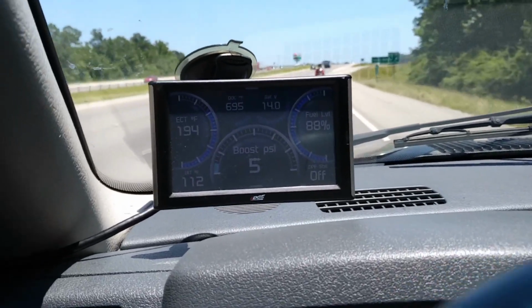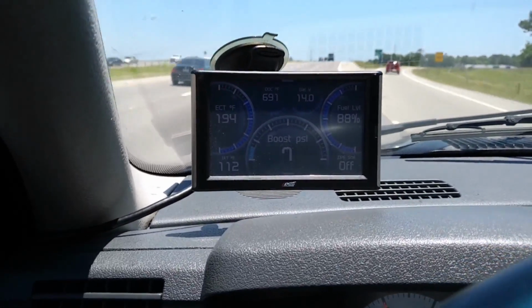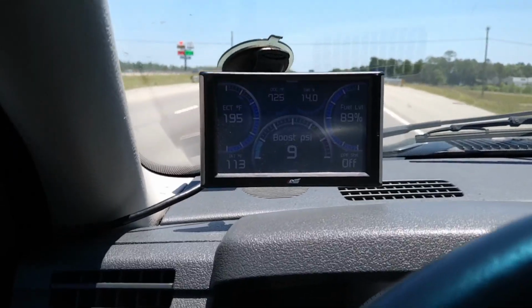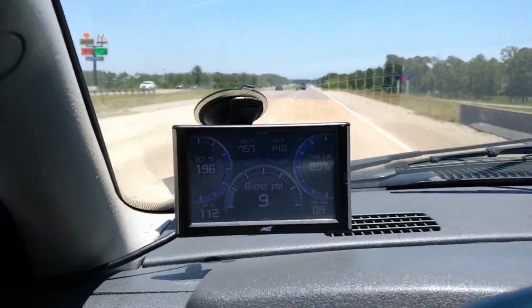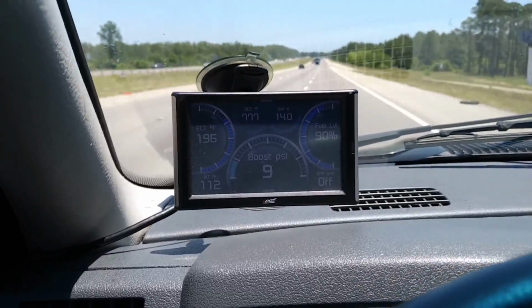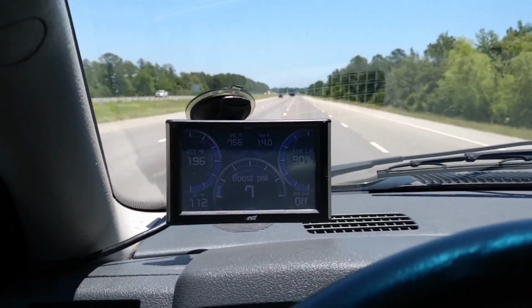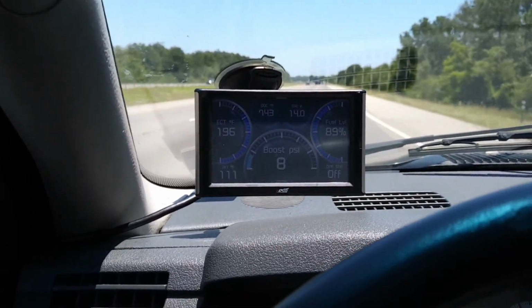It is hard to see here, but temperatures and so forth going down the interstate at 70. We're seeing EGTs usually in the 700s. I've seen them up around 770. And our coolant temps have been between 195 and 200. It's 93 degrees ambient temperature outside right now. So it is a hot day. The truck is pulling this trailer extremely well. It doesn't even compare to my 03. It's excellent. I'm looking forward to getting there and getting her parked.